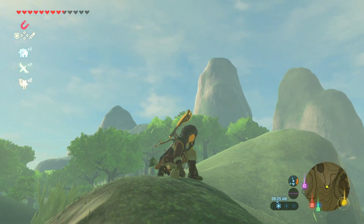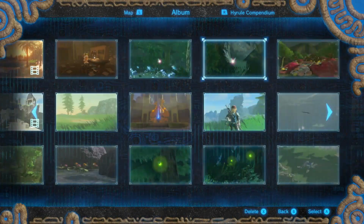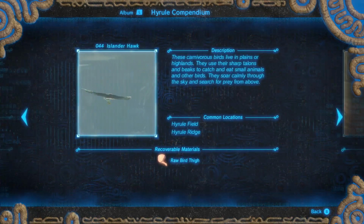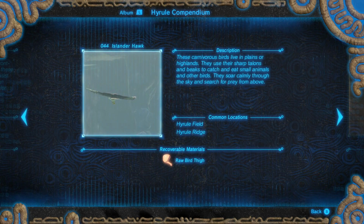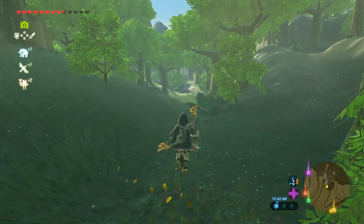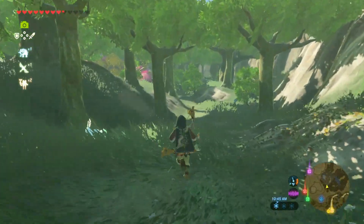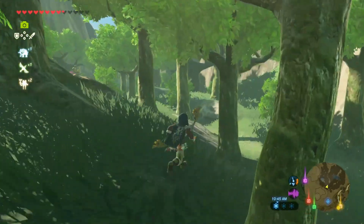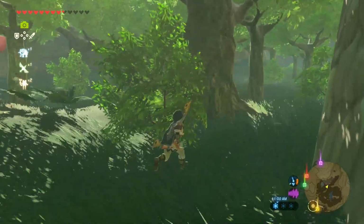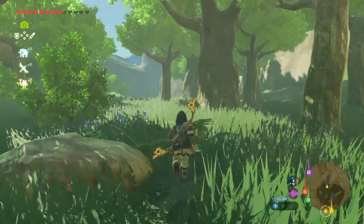Today we set across the land of Hyrule in search of a rare bird called the Islander Hawk. This bird is not only hard to find, but it is home to one of the most deadly meat-eating birds in the wild. You can see we will trek across the world of Hyrule in search of this legendary bird to try to accomplish this incredible feat. Will we do so, or will it be a great failure?